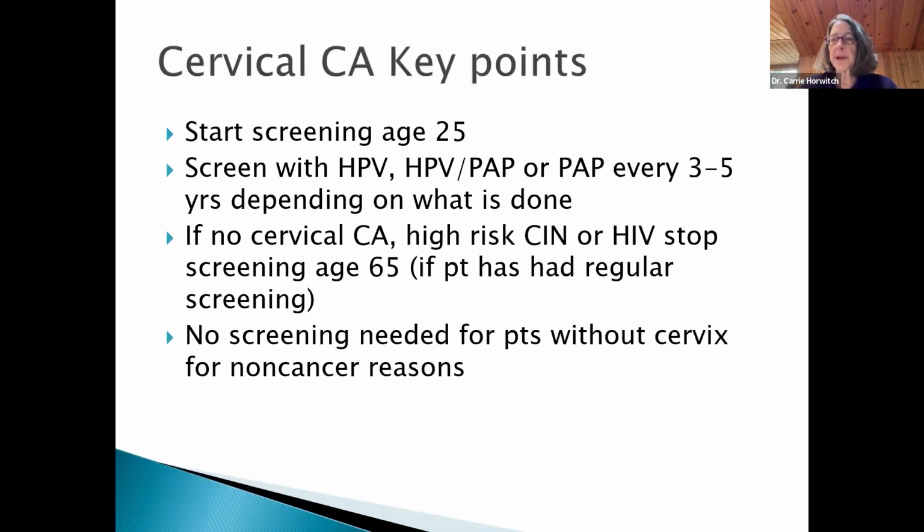So some of the key points for cervical cancer is start screening definitely at age 25. You can screen with either HPV alone, HPV or PAP, which is what I prefer, or PAP every 3 to 5 years. And if there is no cervical cancer, high-risk CIN, or HIV, you can stop screening at age 65 if they still have a cervix. And again, as I've already mentioned, you don't need to screen if patients don't have a cervix that have been removed for non-cancer reasons. Next slide.